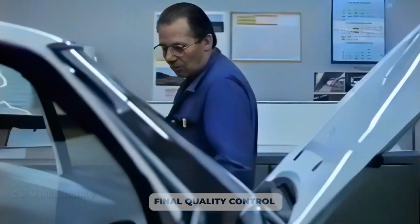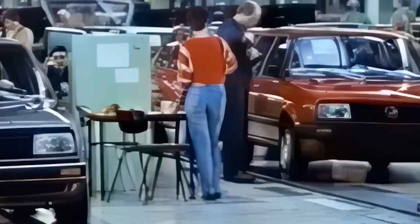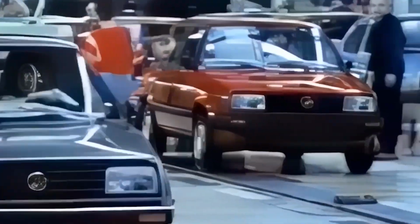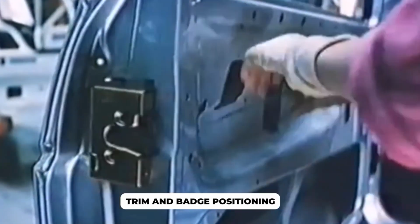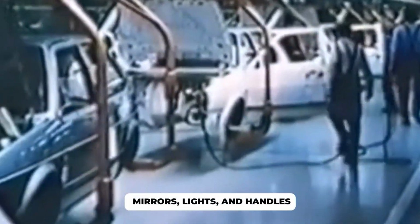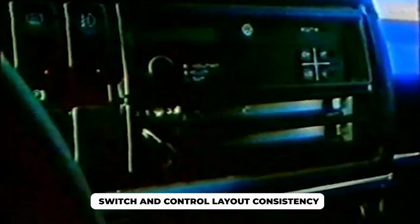Final quality control was designed to ensure that every vehicle leaving the factory met Volkswagen standards. It was the last checkpoint before a car was sent to dealers, so any errors caught here were vital to maintaining brand reputation. Workers visually examined the entire car exterior for paint imperfections, panel gaps and alignment, trim and badge positioning, and proper assembly of mirrors, lights, and handles. Interior inspections were equally thorough, covering seat and dashboard fitting, material defects or stitching issues, and switch and control layout consistency. Engine and control functions were tested from the driver's position, checking that everything operated as designed.